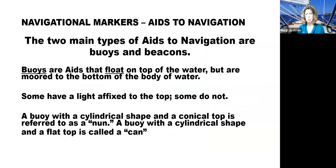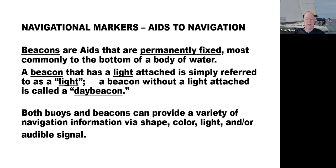All right, going quickly on to navigational marks. There are two types of navigation aids: buoys and beacons. Buoys float, and beacons are fixed. Some of them have lights on top. Some of them are conical or cylindrical, or a sea buoy. Now, a nun buoy has a conical top, as we know, and the flat top looks like a can and is a can. So again, the beacons are permanently fixed, most commonly to the bottom.